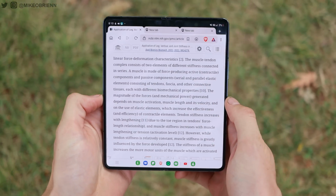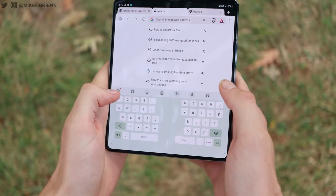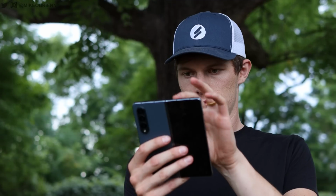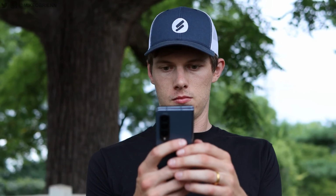And with the Fold 4, you have an uninterrupted display. So as you can see, some camera angles make it look like the selfie camera is very obvious, but realistically, when you're using it, you don't notice that, and it does a fantastic job of covering that up.